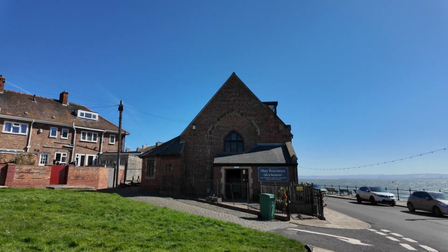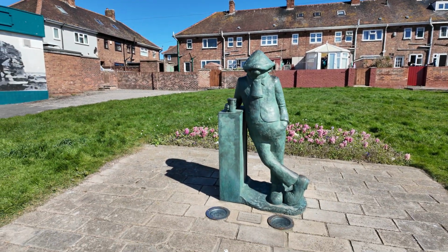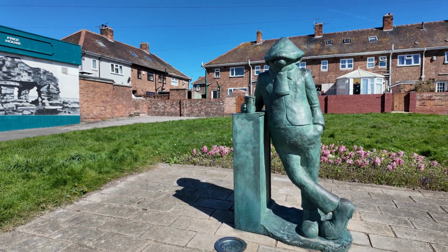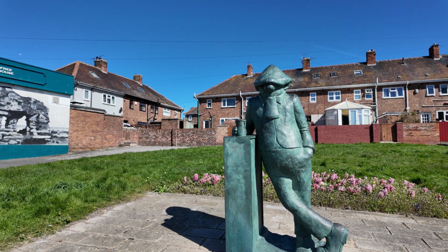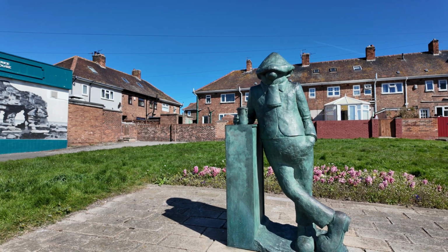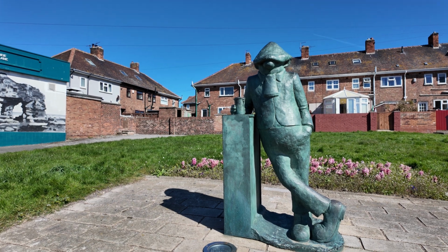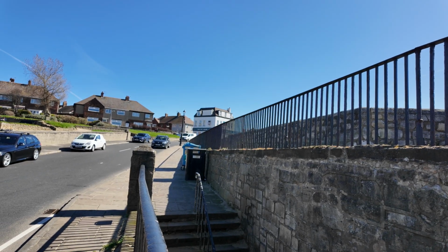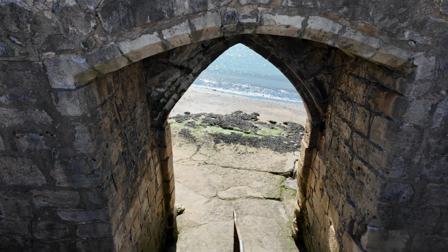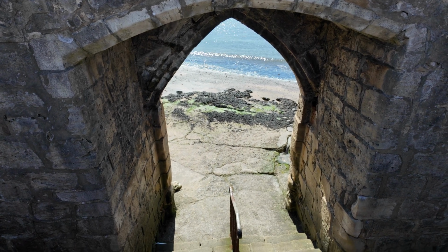You've got the Mary Roundtree cafe and restaurant here, and in this little garden area we have a statue of Andy Capp, the cartoon character from the Daily Mirror, created by cartoonist Reg Smythe. Do you remember Andy Capp, working class man, and his wife Flo? Well, Reg Smythe was from Hartlepool. These sea walls are stylish, but here you can see through the gateway, down to the beach, down to the sea. That's pretty good.